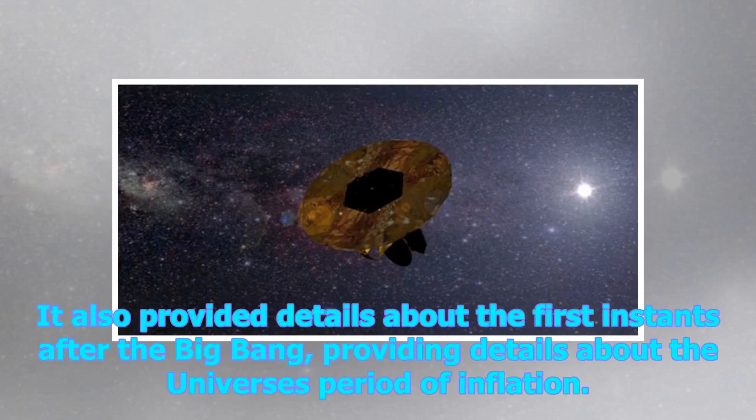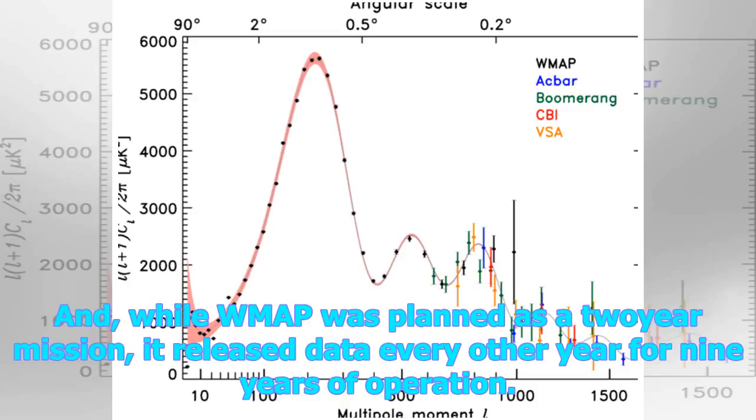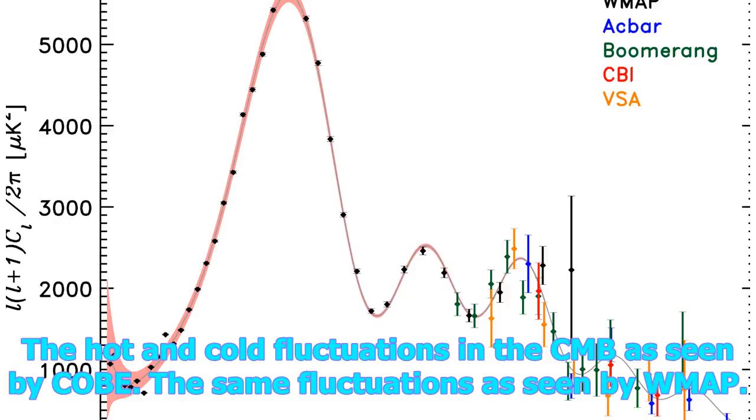It also provided details about the first instant after the Big Bang, providing details about the universe's period of inflation. The basic outline of this information was apparent after just a single year of taking data. And while WMAP was planned as a 2-year mission, it released data every other year for 9 years of operation. "What was remarkable to me is that, every time we got more data, the basic model fit better and better," Spergel told us. The hot and cold fluctuations in the CMB as seen by COBE. The same fluctuations as seen by WMAP.